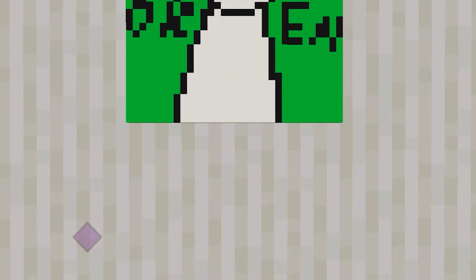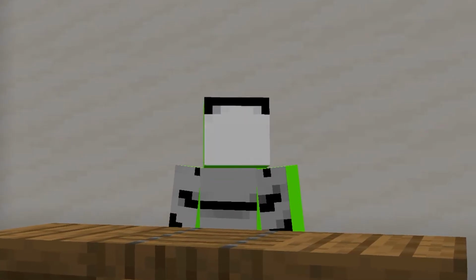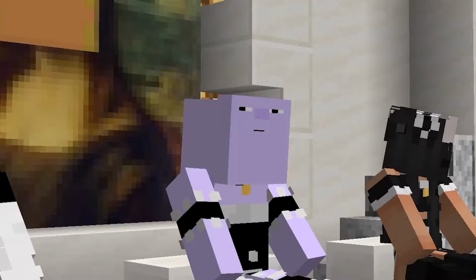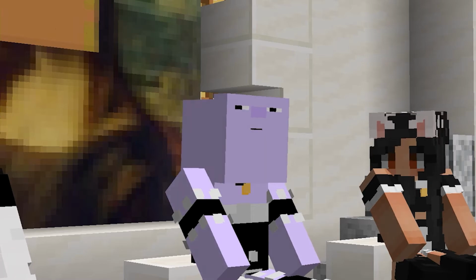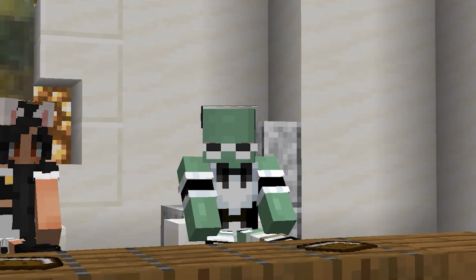It's missing an A, but overall it was very well done. I really like the piece. I honestly like the green. It pops out. Yeah, this piece hit home for me. I give it a 7.75. I gave this a 2.25. Thought this was really well done.